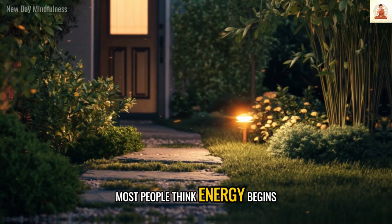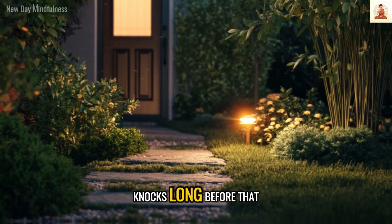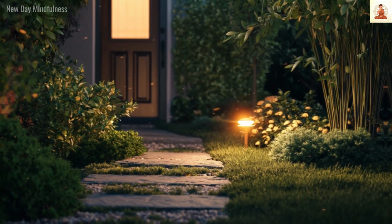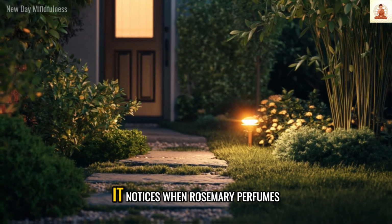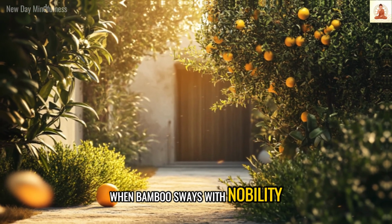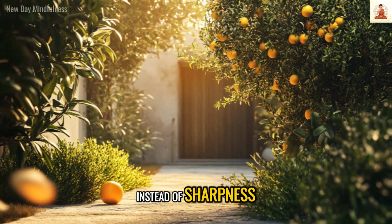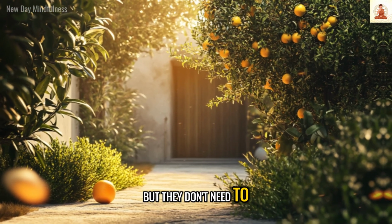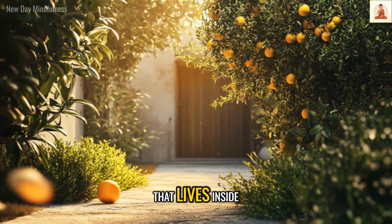Most people think energy begins once they cross the threshold, but the truth is fortune knocks long before that. It knocks when it sees citrus trees glowing with promise. It pauses when boxwoods stand calmly like steady sentinels. It notices when rosemary perfumes the path, when bamboo sways with nobility, when golden pothos invites softness instead of sharpness. These signals don't shout, but they don't need to. They speak clearly, and they tell a story about the kind of life that lives inside.